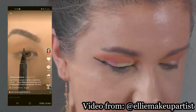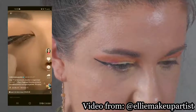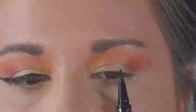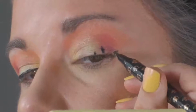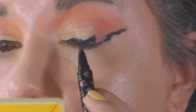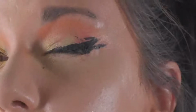So I came across another liner tip, and I'm going to try that on this side. Okay, so now this one is using an eyeliner pen. I made some boo-boos over here, but let me clean it up real quick and I'll show you.